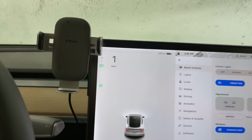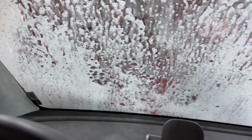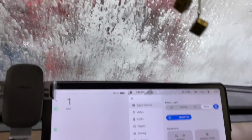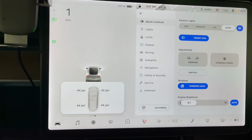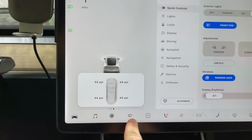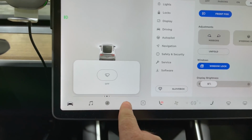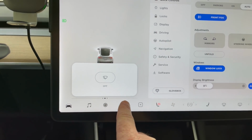Oh my God, can you believe it? I'm driving a Tesla through a car wash. Oh my gosh. Some of you are gonna be so disappointed. So one of the cool things, I guess, is if you keep information up here like your efficiency and stuff, the windshield wipers are now down here, which is kind of nice. I like that. When you do go through the car wash, you want to turn those off, obviously.